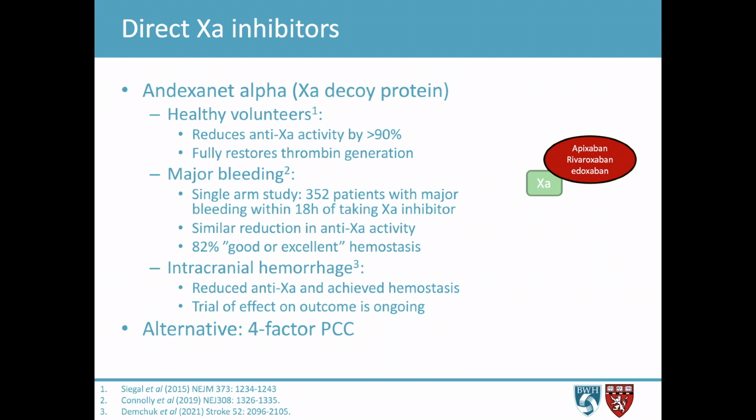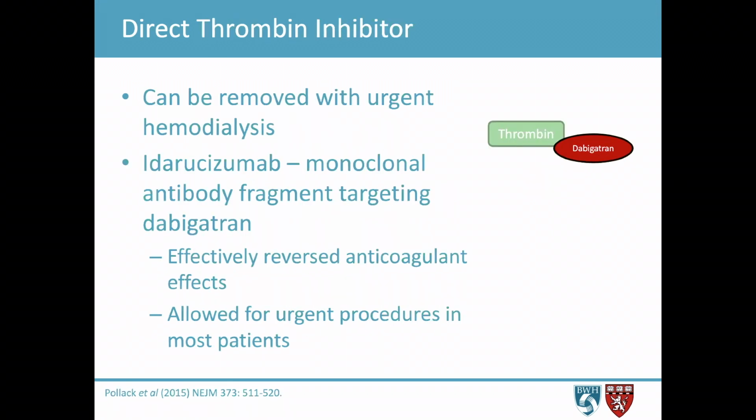And so this really is the primary choice if someone comes in on a direct 10A inhibitor, to rapidly reverse coagulopathy when they present with hemorrhage. Dabigatran, the direct thrombin inhibitor, can be removed with either urgent hemodialysis or, more commonly now, there's a monoclonal antibody that targets this and has been quite effective at reversing that.